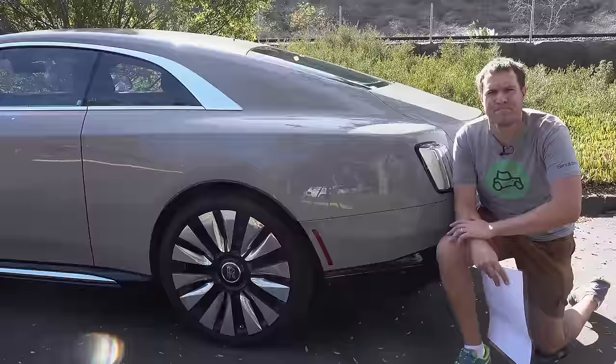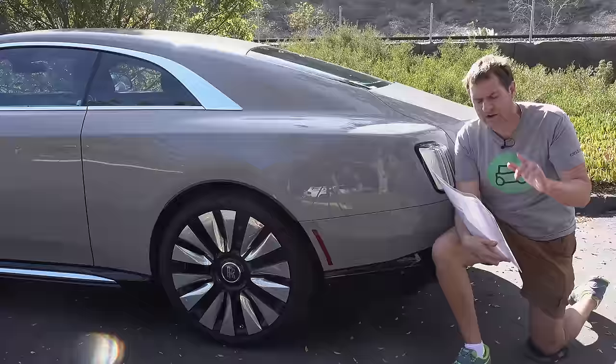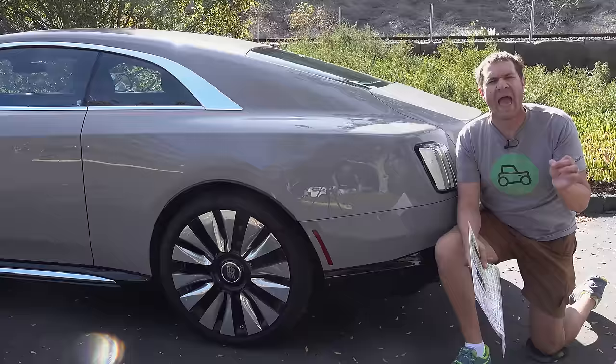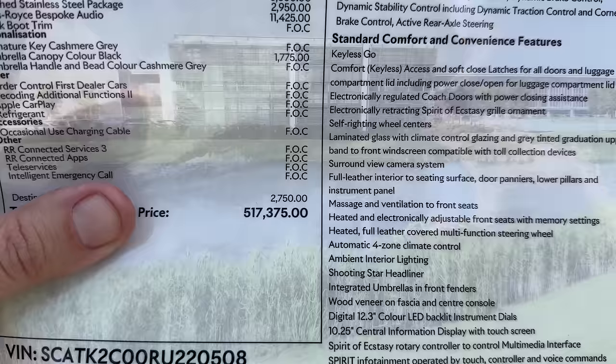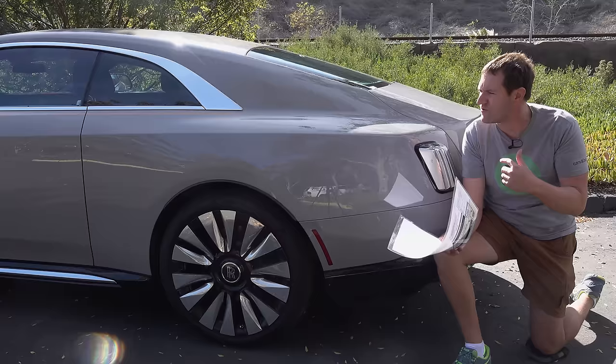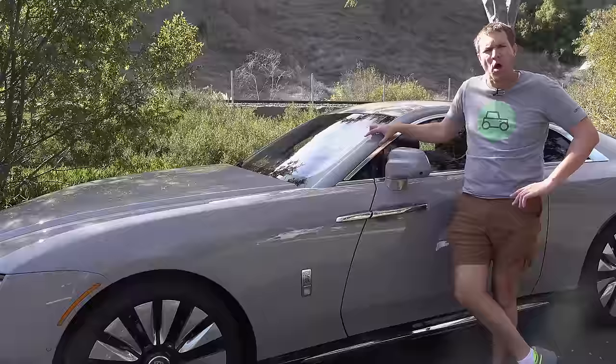As for pricing, well, I just happen to have the window sticker here in my hand. The base price for a new Spectre is about $423,000 with destination, and then you add options, which are plentiful. This car has a sticker price of just under $520,000, meaning it has around $100,000 in options. And throughout this video, I will pepper in little tidbits of optional extras to let you know how much some of this stuff costs.